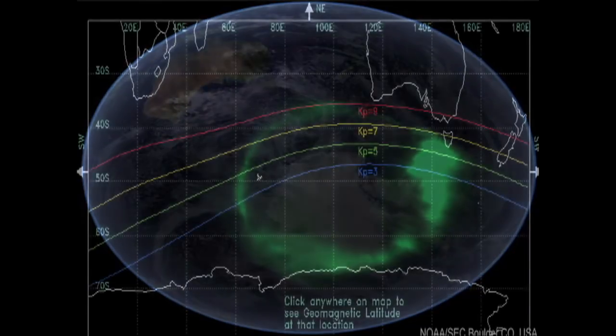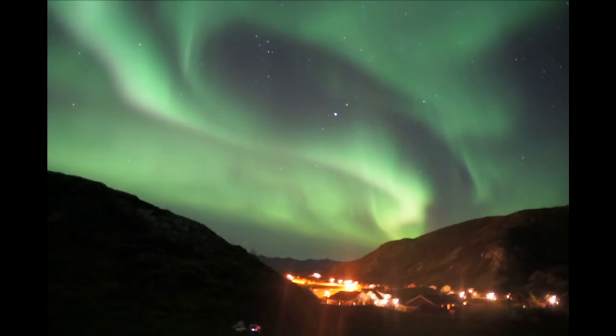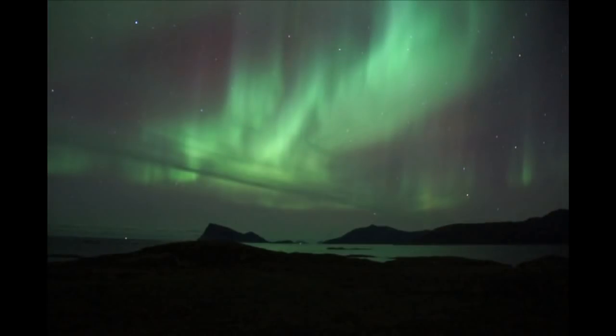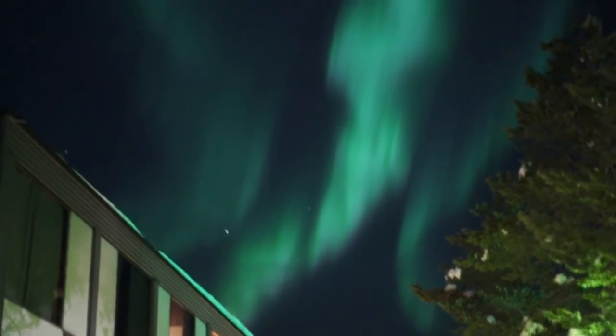In the Southern Hemisphere, it's a little bit harder. You can see why here on this map. There's not really a lot of land around that latitude. So Tromsø in northern Norway is great, the Lofoten Islands. In Sweden, we've got Kiruna, where the ice hotel is, and even in northern Finland, there are great cities.